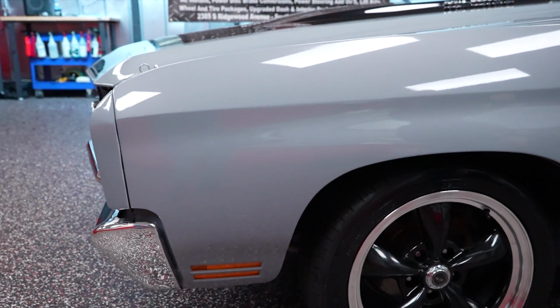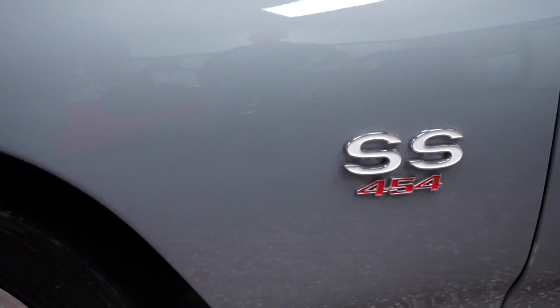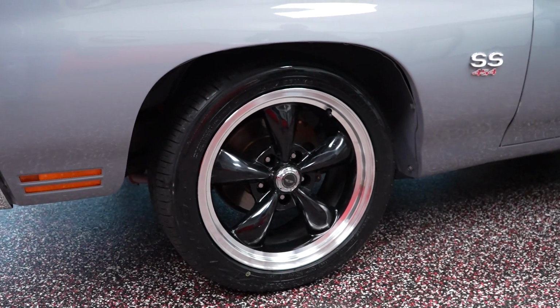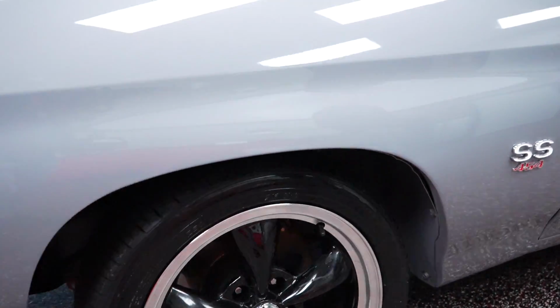Paint on the front fender on the driver's side is in fantastic condition. You have that SS 454 badging. You have 5-star aftermarket wheels and radial tires. There are no paint blisters, bubbles, or cracks on the driver's side front fender of the car. It's in real nice shape.